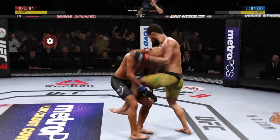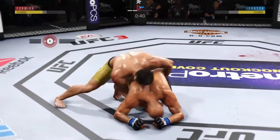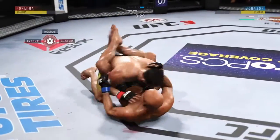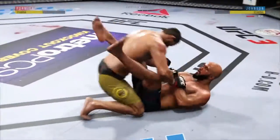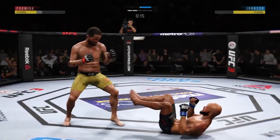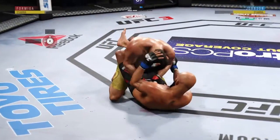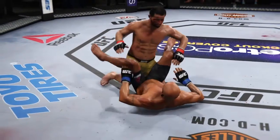And a nice job at least staying upright on that. And he's going to try to take the back. Oh, he caught a big right hand. Transitions to full guard. Seconds left. And he connects there. Oh, elbow to the head there by Formiga. All right, that's the end of round number two.